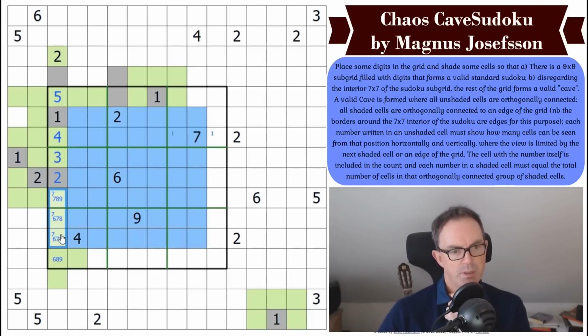Now, this string of digits, 987, 876, and we can't have 765 here. This can't be 7 anymore because these two can't be 6 and 5. Right, so that is not 7. This is now 8 or 9. So does that mean this can't be 8? It can't be 8 now, can it? Because this is either 987 or 876. So this cell is now either 6 or 9.